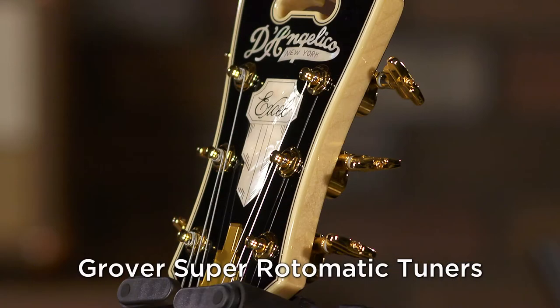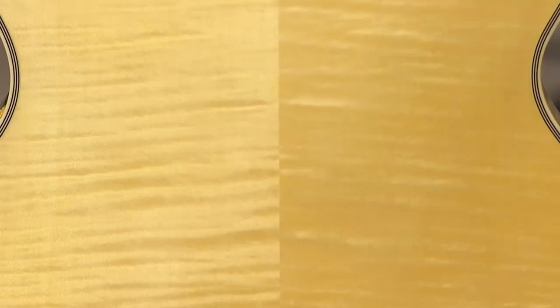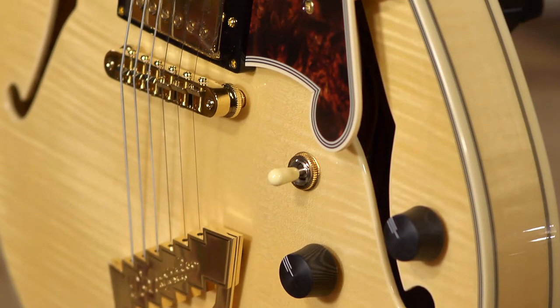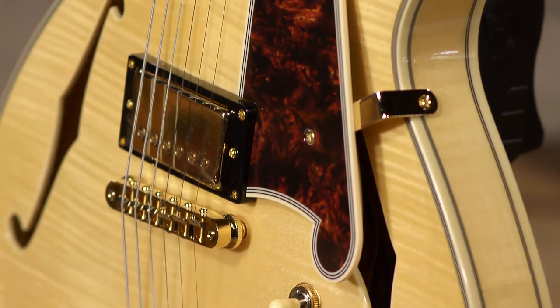Grover tuners, beautiful flame top, and this particular guitar, if you look at the back, it's a lovely flame back as well as the sides. The attention to detail is really remarkable. The binding is just beautiful. This is a really well-appointed and, most importantly, great playing guitar.